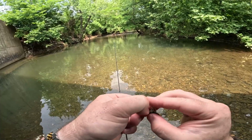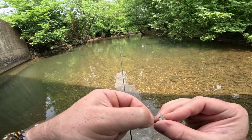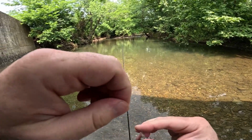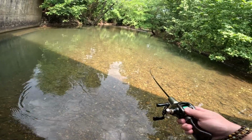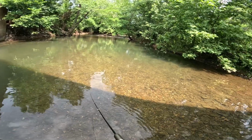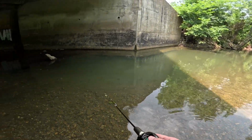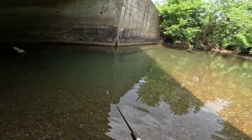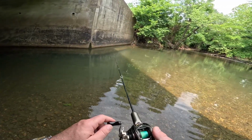But I haven't used this middle size yet. I've thrown it around a little bit, but it was the small one, the teeny wee craw, whatever it's called. That's what I was catching a bunch of fish on the other day. But I think this thing is going to do pretty well. When it swims, it doesn't have the action that a crawfish would have, but what it does have is that same slow, lazy wobble like a lazy Ike would have. And lazy Ikes are surprisingly good. Their action is great.